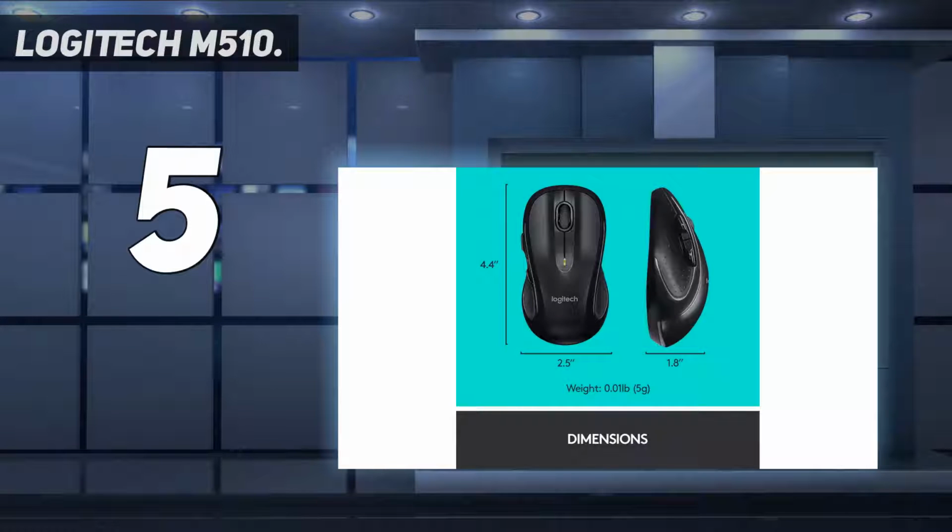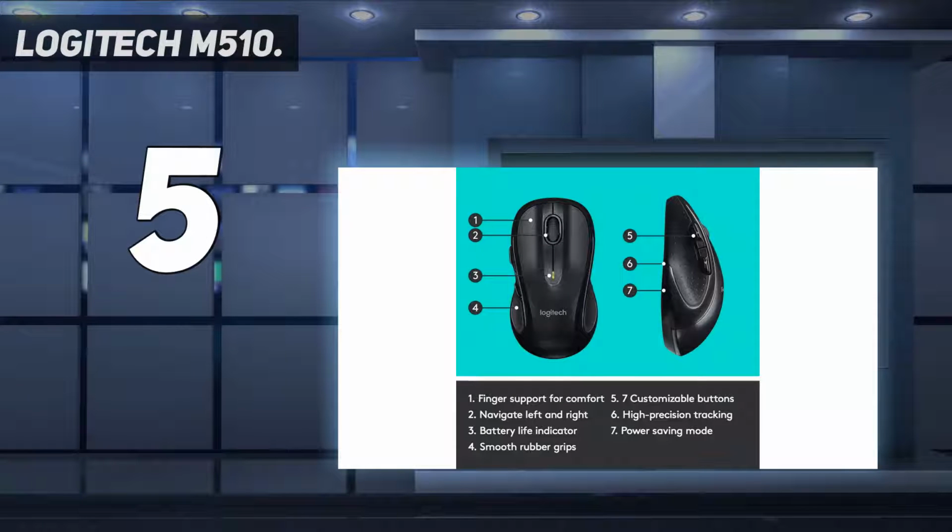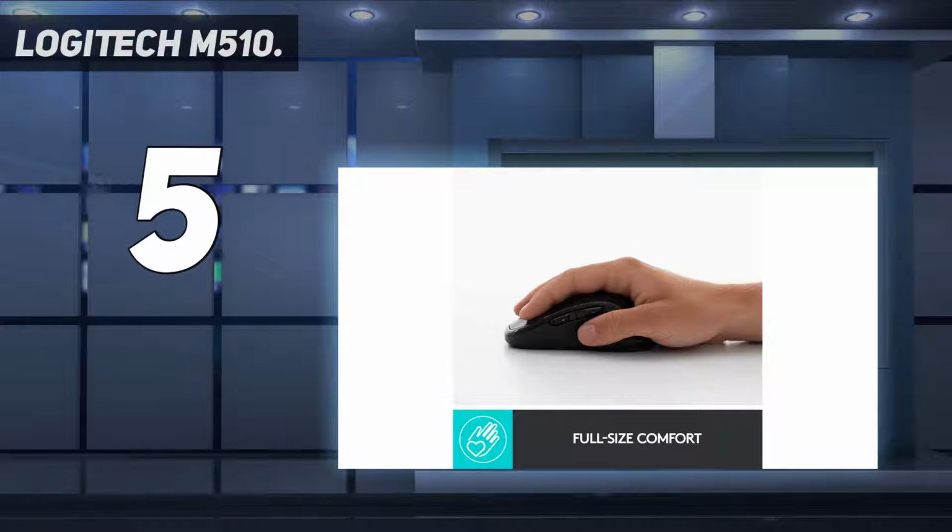Logitech M510. What even is a best mouse, anyway? Don't you just need a way to point your cursor without too much delay and without hurting your hands? If this sounds like you, the Logitech M510 will be your new best friend.